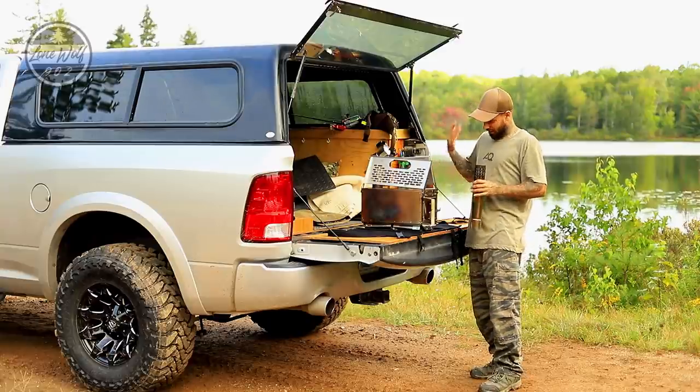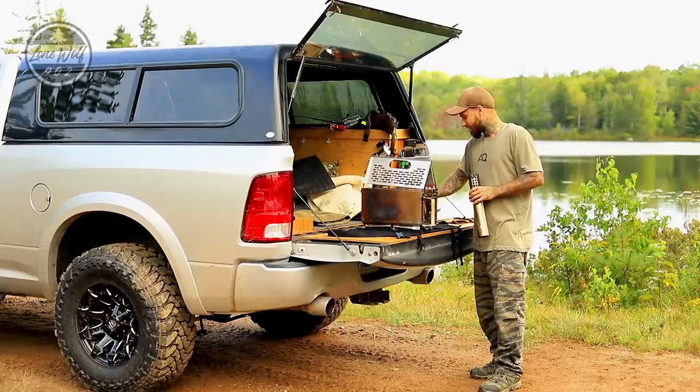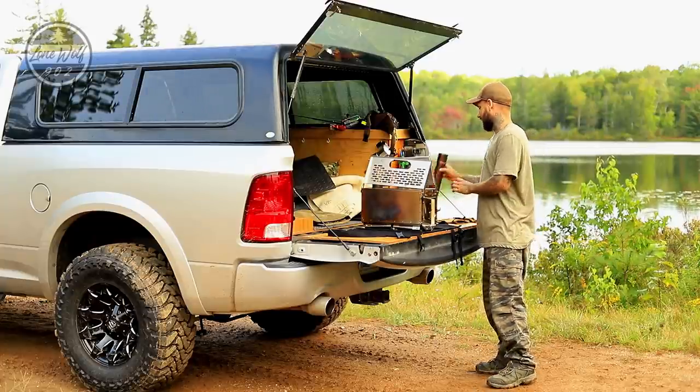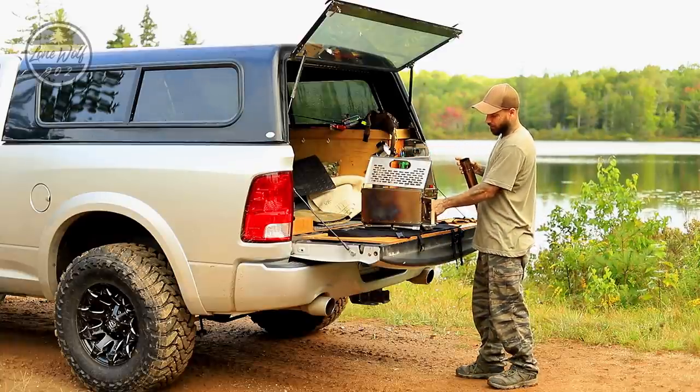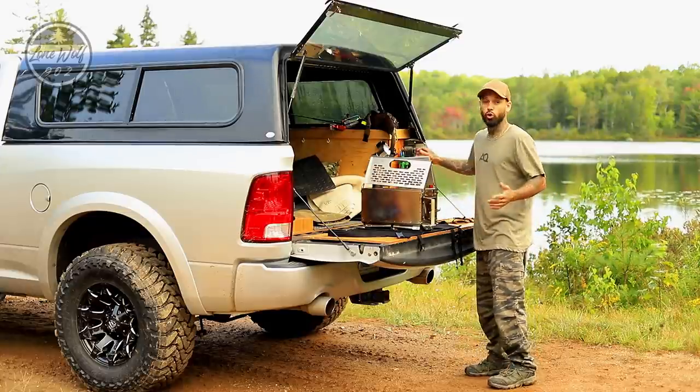The stove has cooled down. Ow! The stove has cooled down enough that I can get the pipes in there. So I'm just going to start loading them in, and that took quite a while, I will say. That's probably the biggest downfall for me with using stainless steel stoves, is the cool down period.